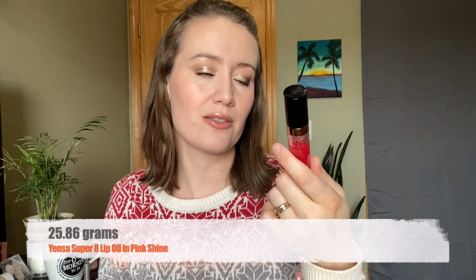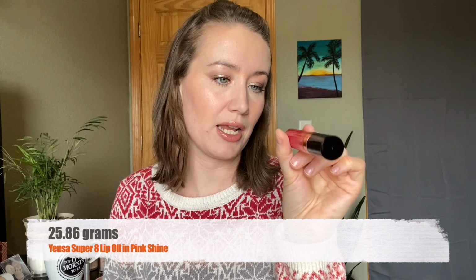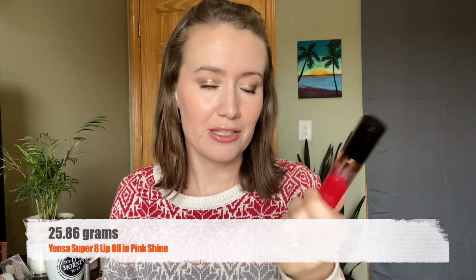And then I also want to work on a lip oil. This is from Yensa. This is a Super 8 lip oil in the shade Pink Shine. So I mentioned this in a past video about how I wanted to use it up because it leaks a little bit. Like the packaging here, something is wrong with it. It's faulty. And from reading reviews, it sounds like I'm not the only one. So I'm always very, very careful to keep it upright like this. And I could never ever put it in my purse.